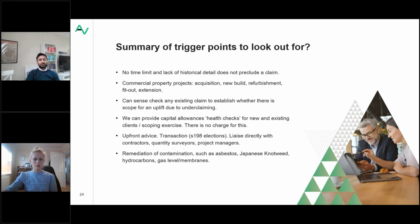Where we carry out historical reviews, if there isn't much information available on cost details, that's not a problem. We can go out on site, we can do surveys, and we use builders price books to carry out various calculations to ensure we quantify the qualifying assets as appropriate. And typical projects, just to recap: property acquisitions, new builds, constructions, any refurbishment, fit outs, extensions to existing premises. They're all the typical types of projects that we would get involved in.